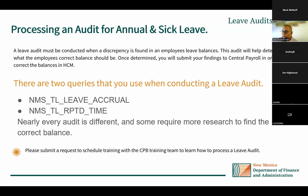Please submit a request to schedule training with Central Payroll. We have been doing quite a few of these trainings, and we do offer these trainings quite frequently. So if you want to go through this training on how to actually run this process, definitely submit that request to me and Claudette at that email, and we'll get that scheduled for you. And that training we can do, again, either in person or via a video conference.